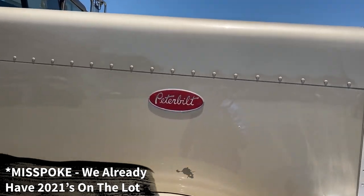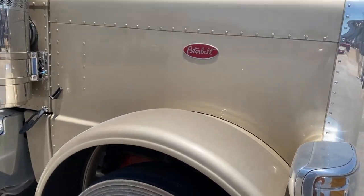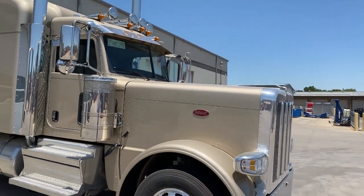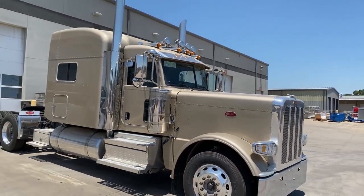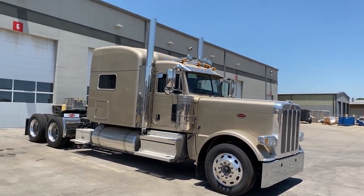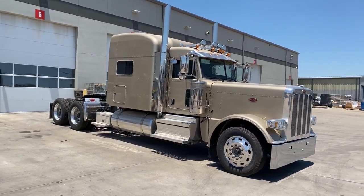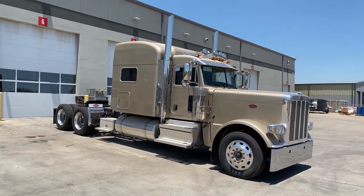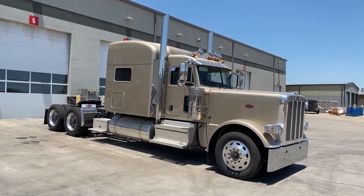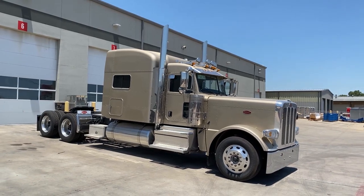The sun's directly overhead, so you can really get a look at that metallic flake paint right there in the fender. This is a great truck that will fit in any fleet without standing out too much, and would be great for any operator, as it's not just a basic color. Stardust Gold is one of the really classic colors that Peterbilt's had for a while. It's really a timeless color, very easy to keep clean. It's gonna hide the dirt, dings, imperfections.